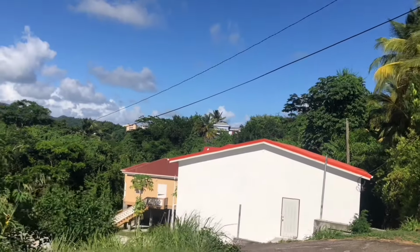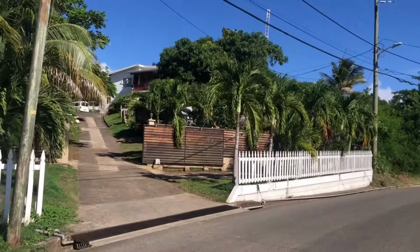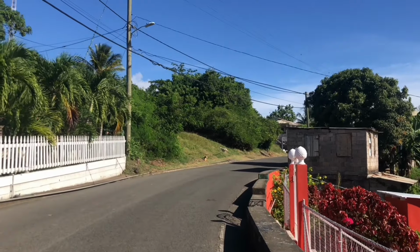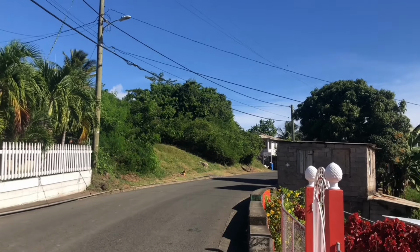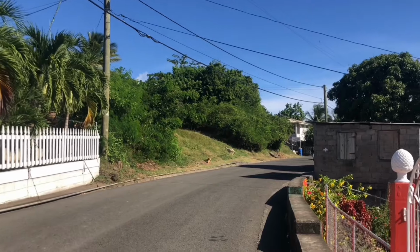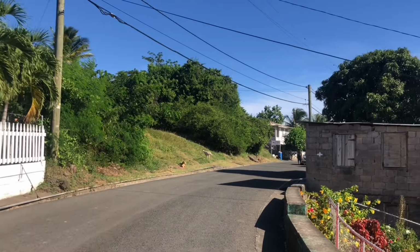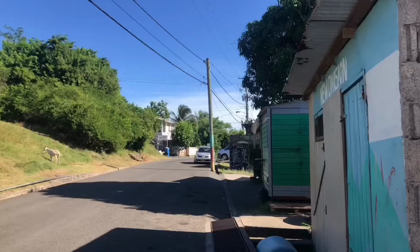To my left, there's a nice white house. Another thing that I've noticed so far about Grenada is that a few of their houses are all the way down in the bottom of the hills. Some of the houses are mostly near the roadside as well, but they have some very beautiful homes.